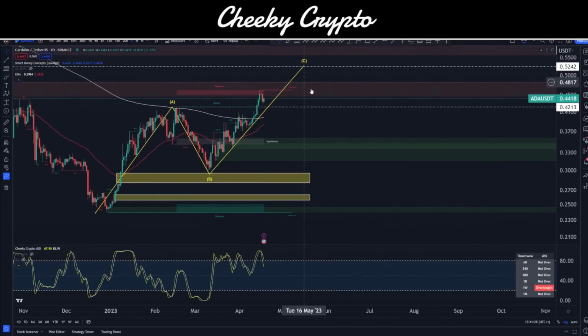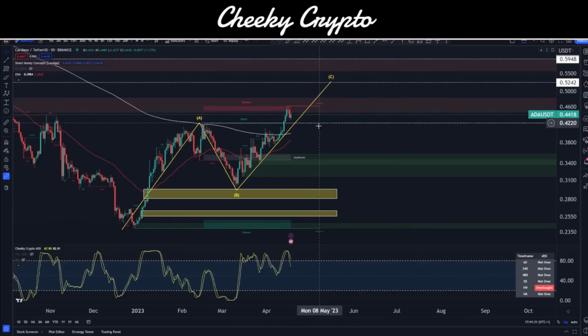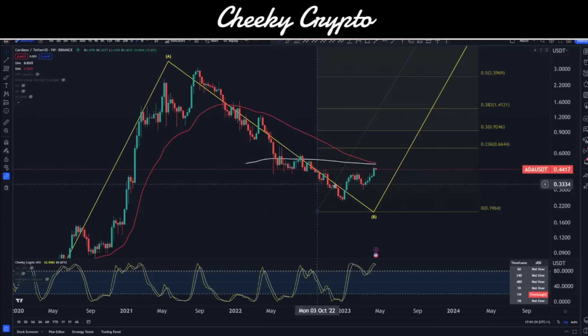But for now, I'm just looking for a nice healthy correction once we finish and find this local high, which I anticipate is actually going to be more in line with our weekly, coinciding with that 48.83 200 EMA line. I think that's where the resistance for Cardano is likely to get met. But as I said, the smaller time frames are showing some strength, whereas the larger ones are showing some weaknesses. So we're going to have to sit tight, see how this one plays out over a period of time.